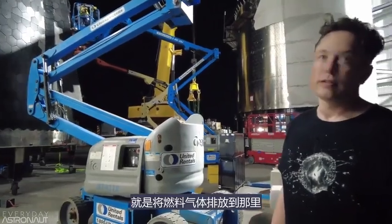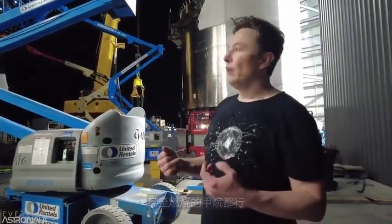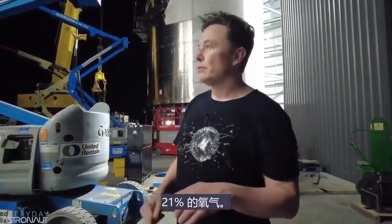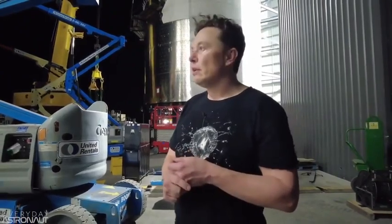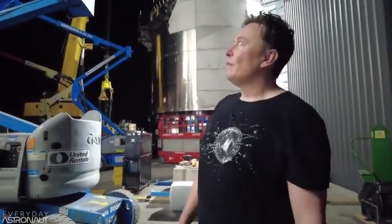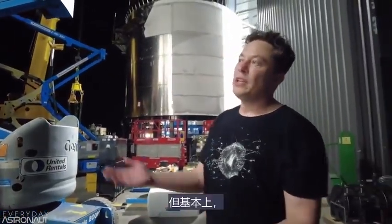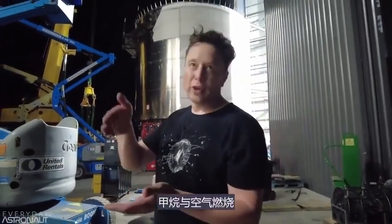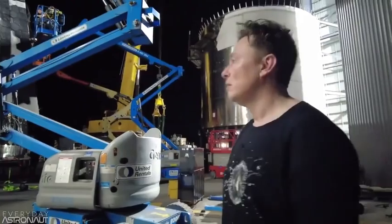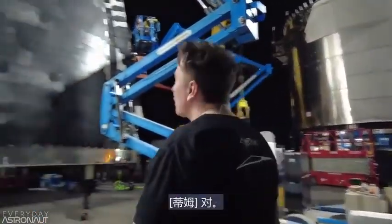If you really want to nail the heating on the hinge, you bleed fuel gas into the thing. Because even burning methane with air, because air is only 21% oxygen, and if you ask people what they're breathing, they think they're breathing oxygen. You're breathing nitrogen with some oxygen, a little argon and trace gases. Essentially, methane with air, which is mostly not oxygen, doesn't get that hot. So even if it burns, it's not that big of a deal. Right, because it's already detached from the vehicle. It's not as hot as the plasma that's hitting it.